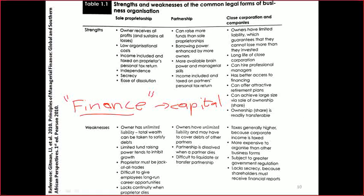It is easier for them to get finance because they can sell shares and all that sort of stuff. Correct, good. Okay, so companies have a much bigger scope of different types of finance that they can access. As an individual or as a partner in a business, you have less scope in terms of where you can seek capital if you do need it.